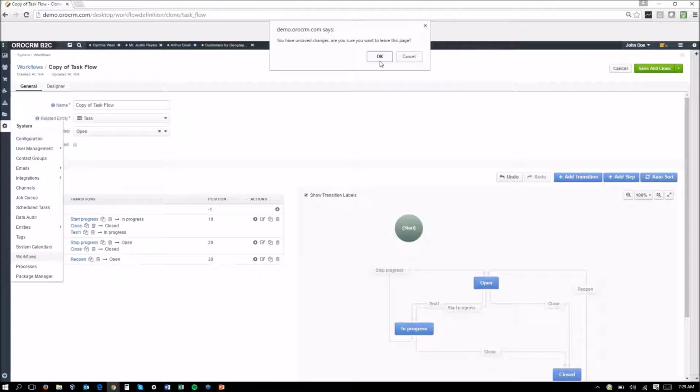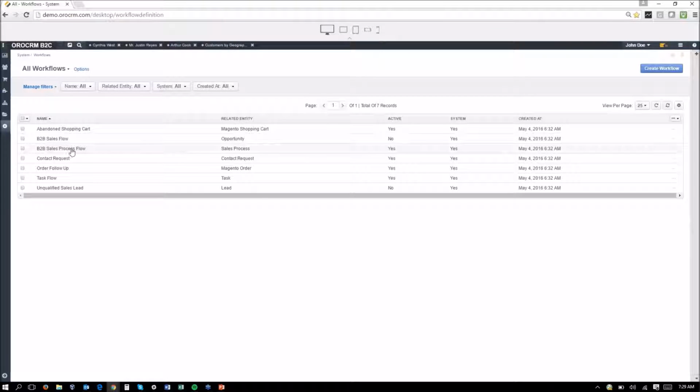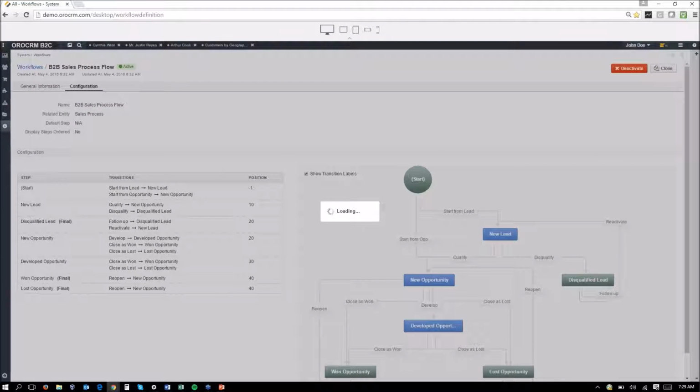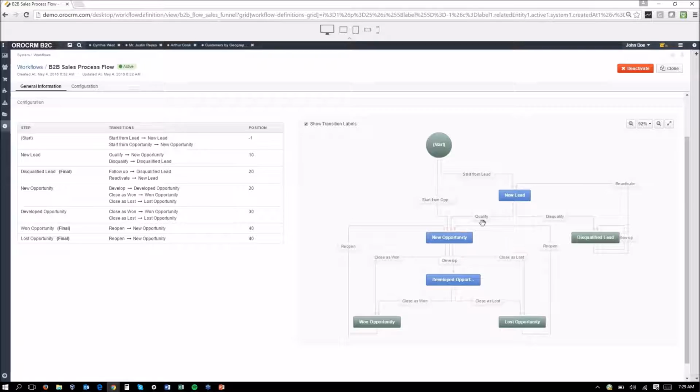So for example, I can show you, we won't save these changes, not a valuable step. You can see here that these can get as complex as you like them to be. So you see here a little bit more complex workflow. And this is a sales process that we could adjust and change to whatever we wanted it to be. You can name these B2B workflows. You can name this a B2C workflow. You can name it whatever you want, and you can use it however you want to transition information across the organization.